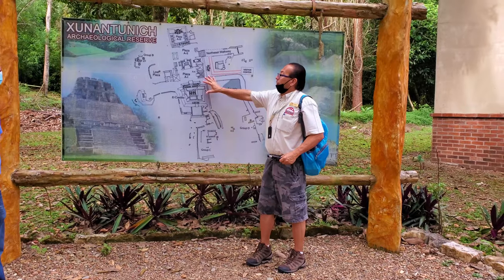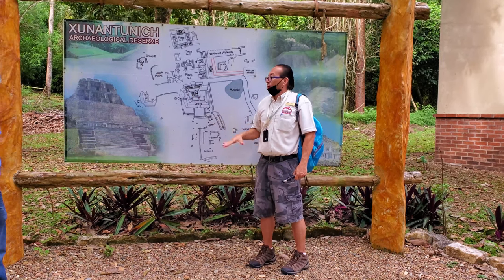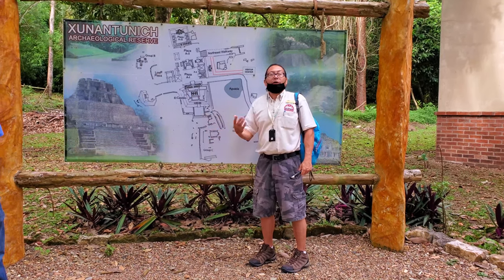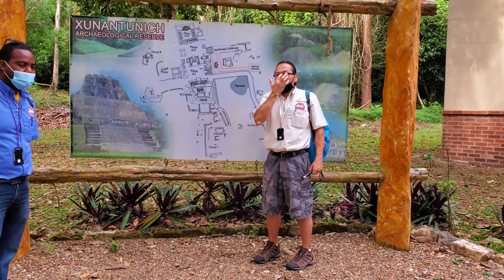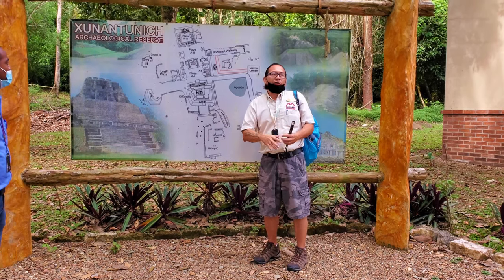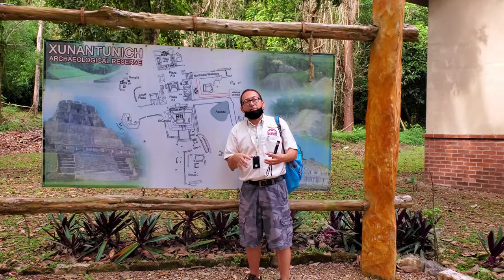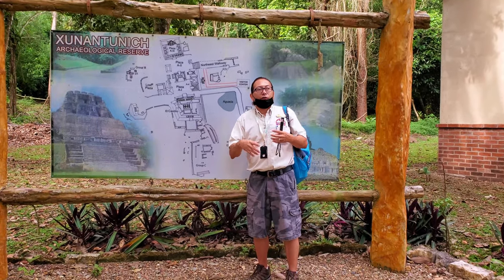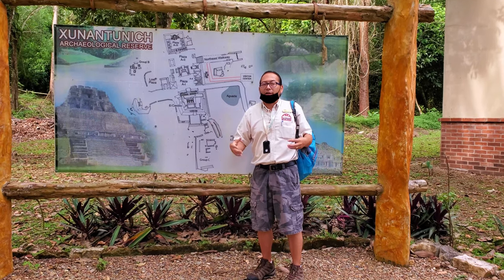So everything here again will be classic, which is 250 to 900 AD. 30 feet underground is where the pre-classic was found, 1100 BC to 250 AD. With that said, we'll give you the population census today. There are basically 466,000 people in the last legal census a couple of years back. Unofficially, still 500,000, without all the people from Guatemala living and working illegally.